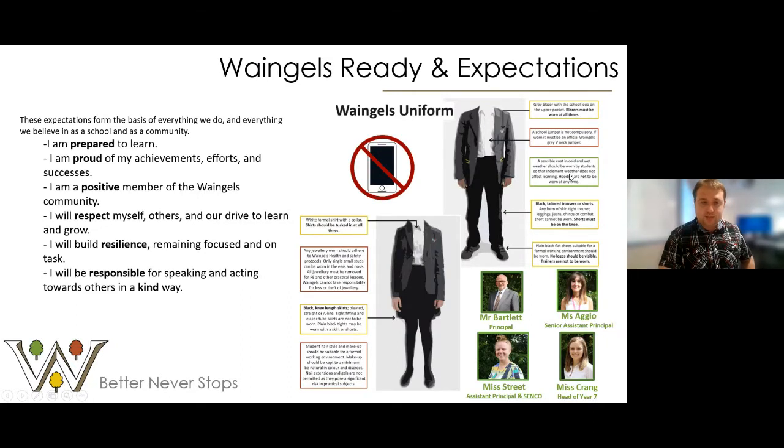There are a lot of expectations to get your head around. I know it can be quite difficult, but we'll start with the uniform. So we've got a grey blazer with a school logo, and it will have its color for the particular zone you are in. A school jumper isn't compulsory, but you are expected to wear a white shirt that has to be tucked in. You can have black tailored trousers or shorts for that, or you can have a black knee-length skirt. Either of these are fine.